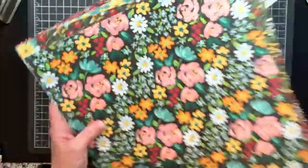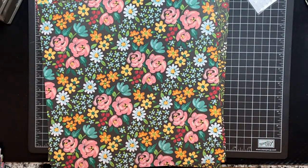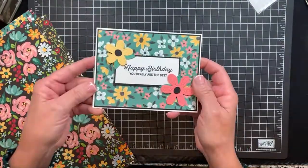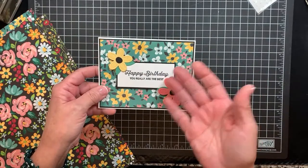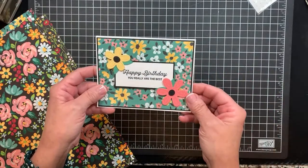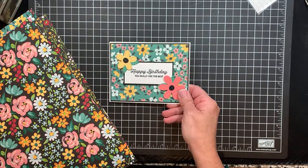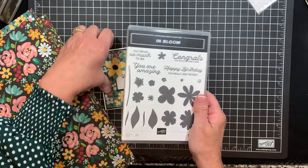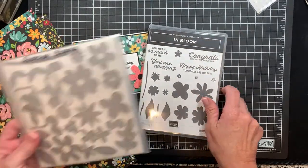With this one I took some paper and made a card. I'm going to pull this out because I want to show you the card that I created with it. It is super duper simple. Isn't this cute? Oh, that paper is so pretty. I didn't have the heart to cover it up, so I didn't. I used a greeting and just kept the greeting the focal point, and it's from the stamp set called In Bloom, which is going to be brand new too in that mini catalog.